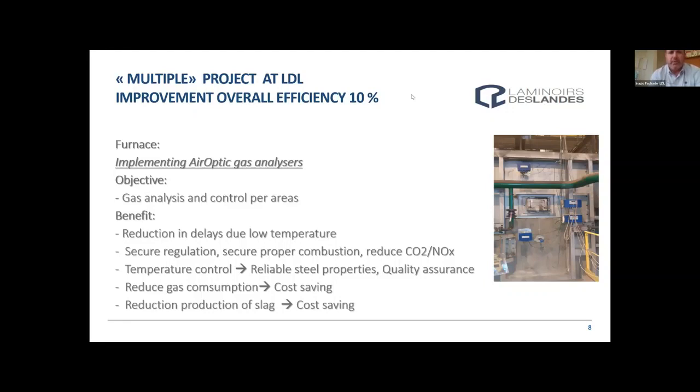This gas analyzer will also allow us to secure the regulation of the furnace, secure the combustion, and reduce CO2 and NOx. Another benefit is that we will be able to control the temperature, and then we can secure that the plate is getting the right properties. So that will allow us to improve the quality.